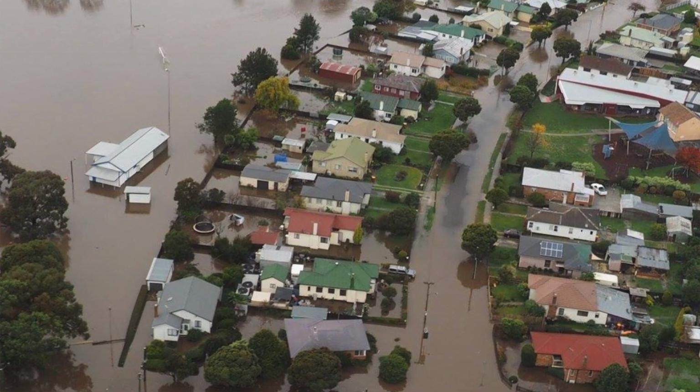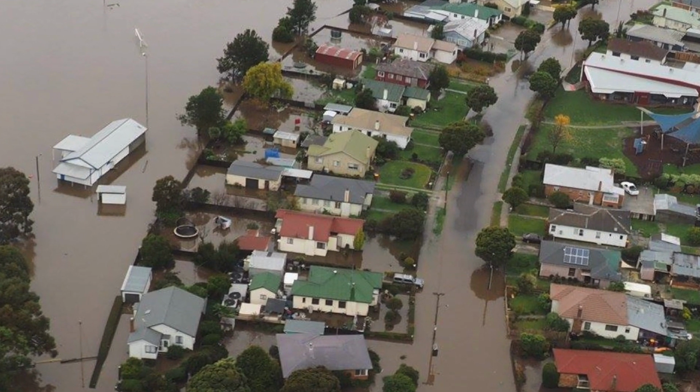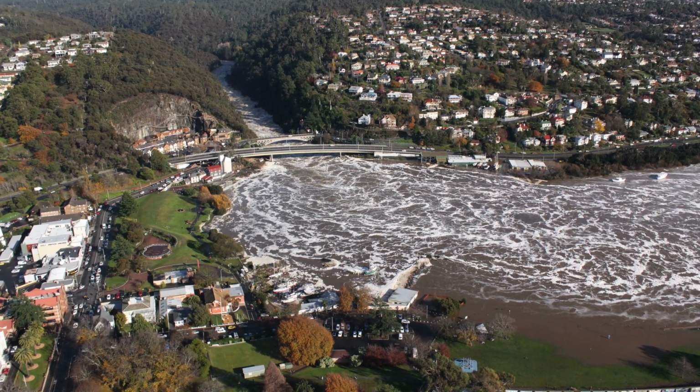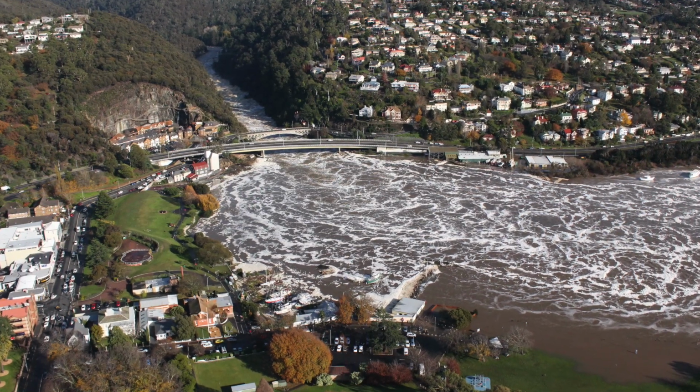Also, because of the tidal influence here, we did have some properties that thought the flooding had gone and they cleaned themselves up, and then the tide comes back up again, and so then it floods all over again. So it's really interesting the way that the two rivers work with the tide here in the estuary to impact flooding.